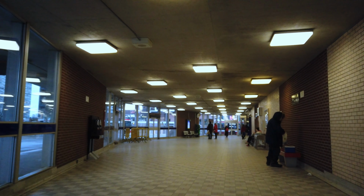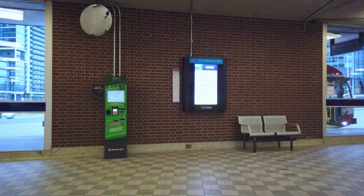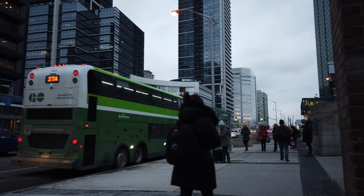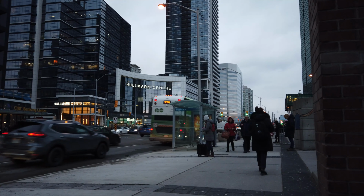The bus terminal is not particularly large, as is somewhat common for subway interchanges in Toronto. However, it does feature seating, Presto reload machines, and next bus arrival displays. There are also a number of other bus routes in the area that operate entirely on Yonge Street as through services.